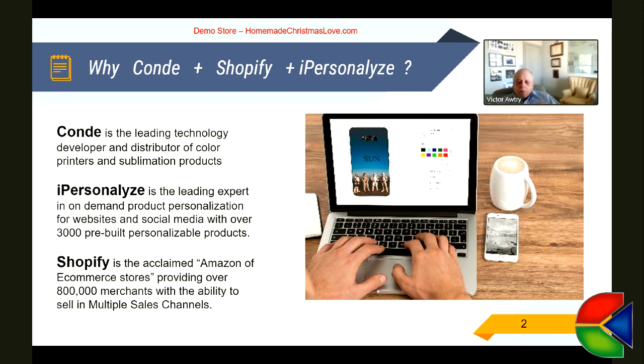And this is one of the things you definitely need to check out if you're really thinking about going into sublimation, which is an absolutely fantastic business to be in right now. Shopify is the premier e-commerce platform, and we are Shopify partners. We take our online designer and order management system and put it into Shopify, and we're real good at it. We've got it down to a science now. We've been doing it for years on over 500 e-commerce stores.